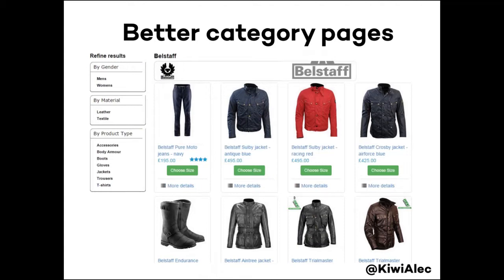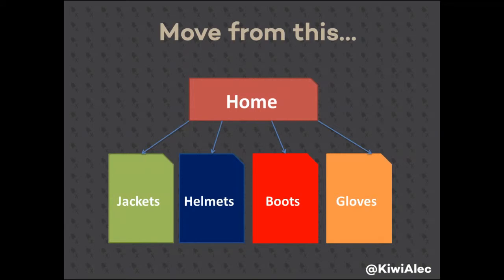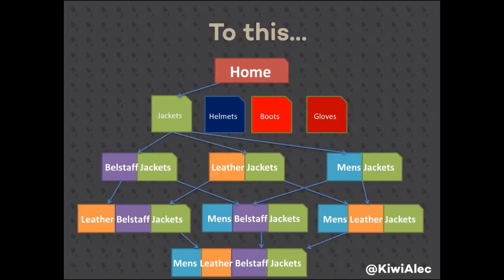So the other option is to just have better category pages. Category pages that can rank for terms like Belstaff Jackets, Belstaff Trialmaster jackets, leather jackets, things like that. So effectively, for my client, it means moving from a site architecture which is very, very flat, where under here we've got thousands and thousands of product pages, to improving the category system to rank better for these longer tail terms.